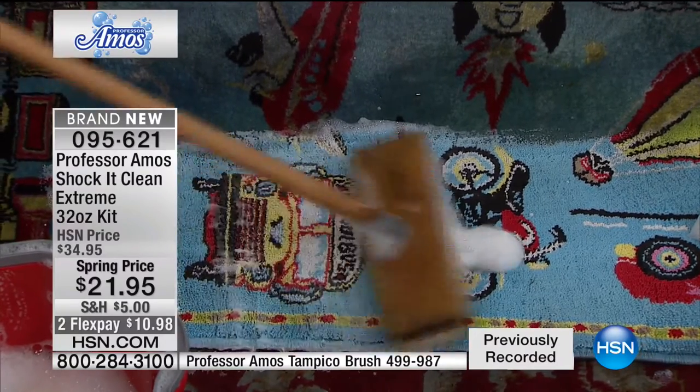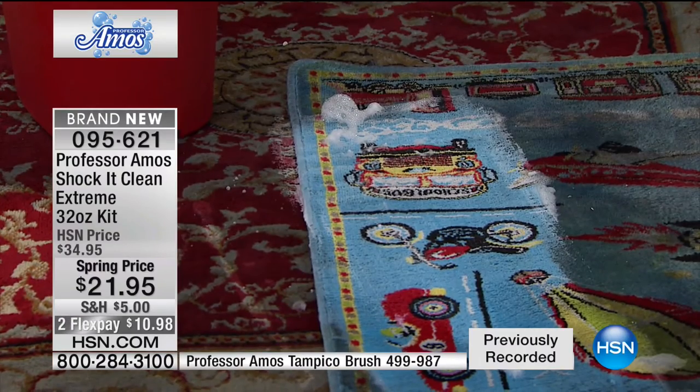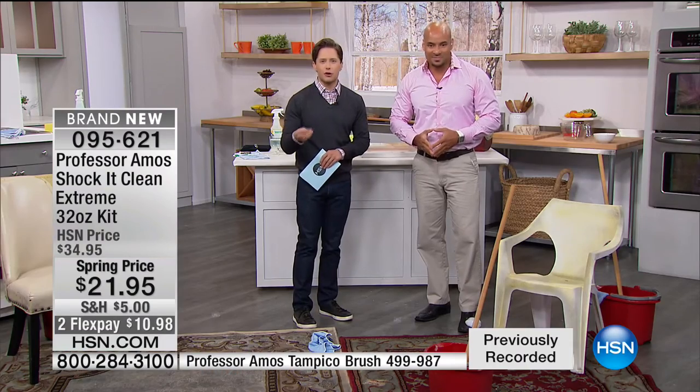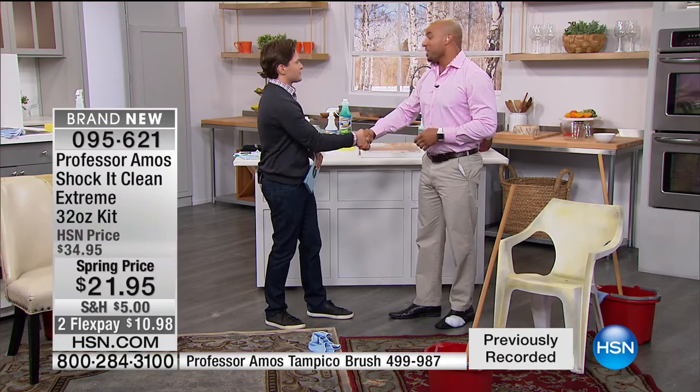There are dollar stores out there. Their multi-purpose cleaners are a dollar. You can't get any better than the deal you're getting today, and the quality is obviously unsurpassed. Bring things back to life, get the color back, get the shine back, and get the dirt and the grime of winter all gone.